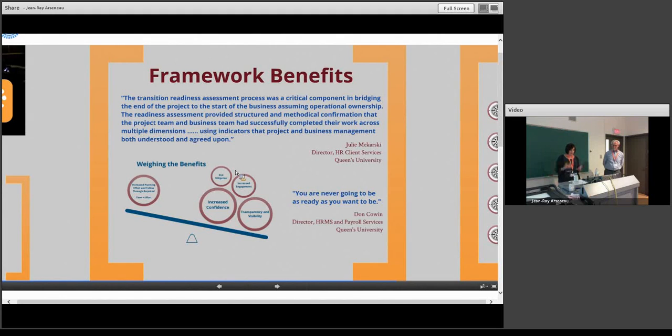The quote from Dawn is also true. You're never going to be as ready as you want to be, but what the framework does is it helps to manage risk: identify it, acknowledge it, manage it, which is important. And Don was a really good example of engagement as well. He was not only the director of payroll and HRIS at Queen's, but he was also a member of our project team, which was really helpful.